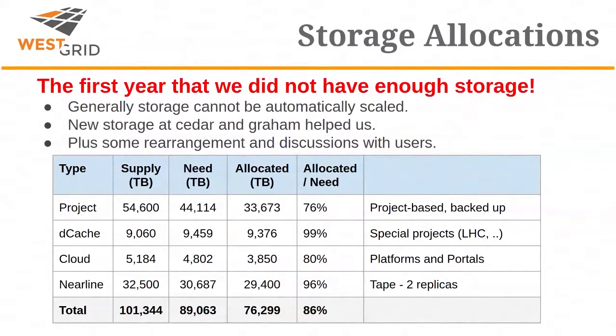So when I see numbers like project 76%, well, fortunately people don't use it, but getting up to 80 or 90%, this really starts to cause issues with the storage system. It just doesn't have enough overhead space to work well. So we're really getting into that. I am a bit worried about next year.